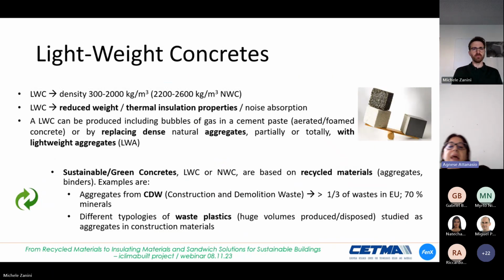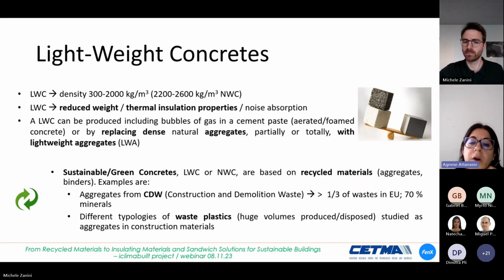Yes, okay, after this introduction where we have tried to explain how important it is to work on sustainable and insulating materials for the construction sector, let's move now to describe our main outcomes about the materials we have developed in this project, in collaboration also with FenX. CETMA worked, as I mentioned before, on the lightweight concrete development. Some basic info about lightweight concrete: this is a concrete having a reduced density.